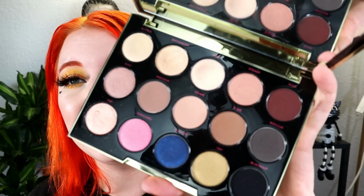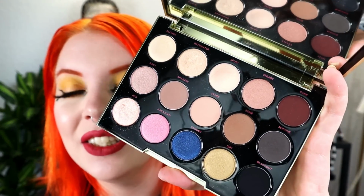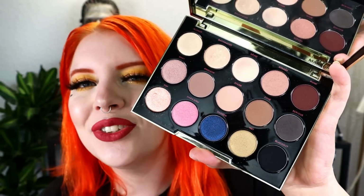I also really love the eyeshadow palette. It's super neutral with a couple little random pops of color down here. But to me, these neutrals are lovely. I mean, of course, a lot of the shades are pretty similar as far as the neutrally light shades go, but it's really easy to work with.